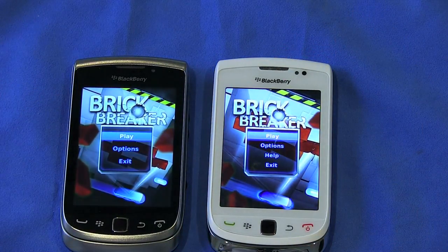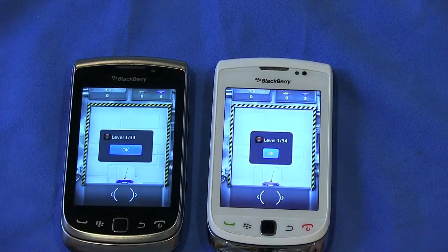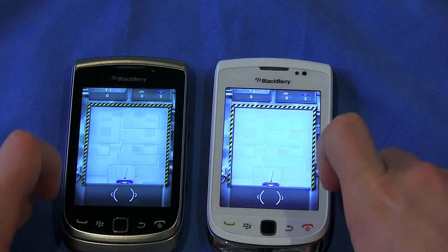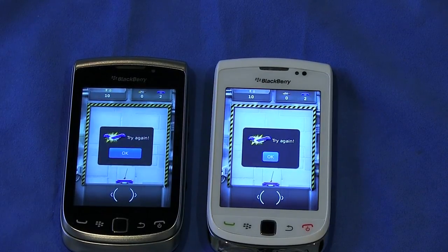And look at that. The Torch 1 actually opened it faster than the Torch 2. Let's go ahead and hit play. And those are about the same. And everything else, you know, screen controls are screen controls. And as you're looking at this, you might be able to see one of the other main differences between the two, and that's the screen.